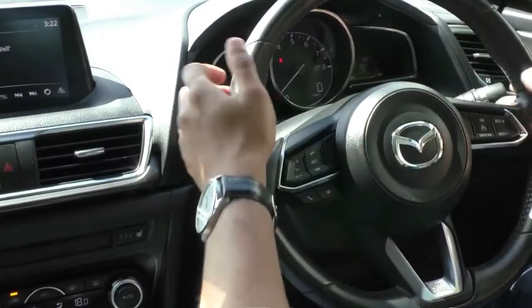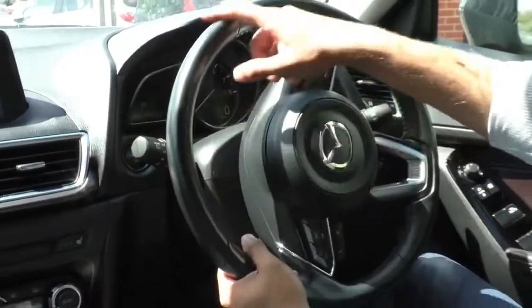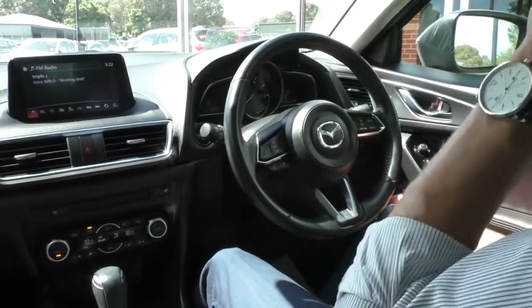The steering wheel is a very nice leather stitched steering wheel. You can see very nice stitching. All the thread is still intact. No wear and tear marks that are really obvious on the car, and I'm trying to be really picky, but I can't actually see anything to fault the car.